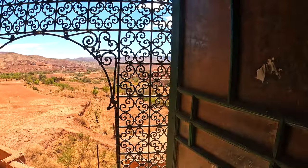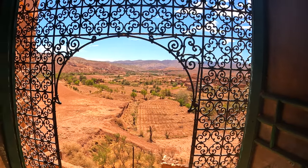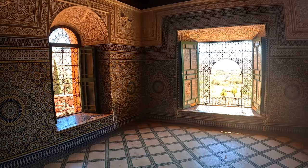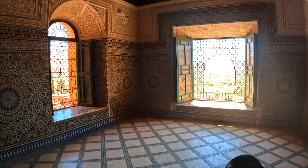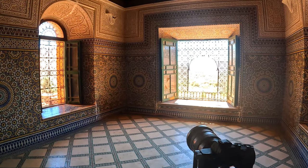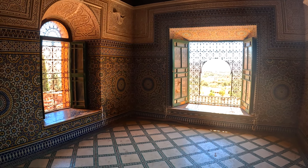So this Kasbah had a really strategic position back in the day, as travellers had to pass this place as they went between cities, and it's also located near major salt mines, so between those two things it provided a lot of wealth for the town. Due to political reasons, it was seized in the 1950s by the state and has steadily deteriorated since.